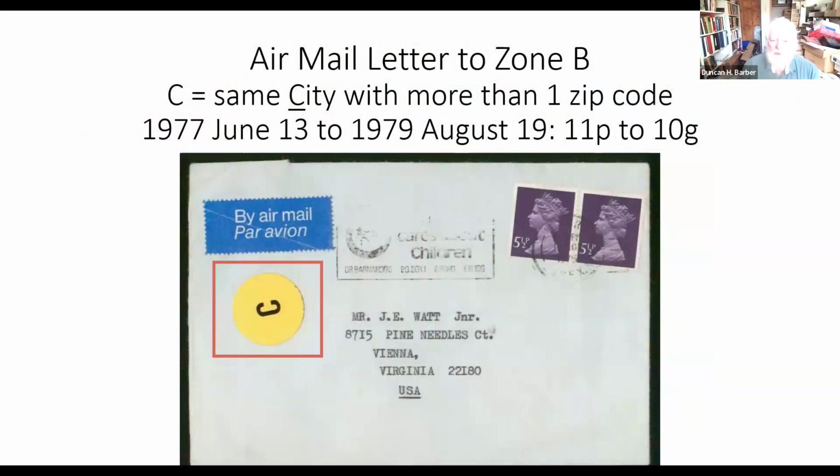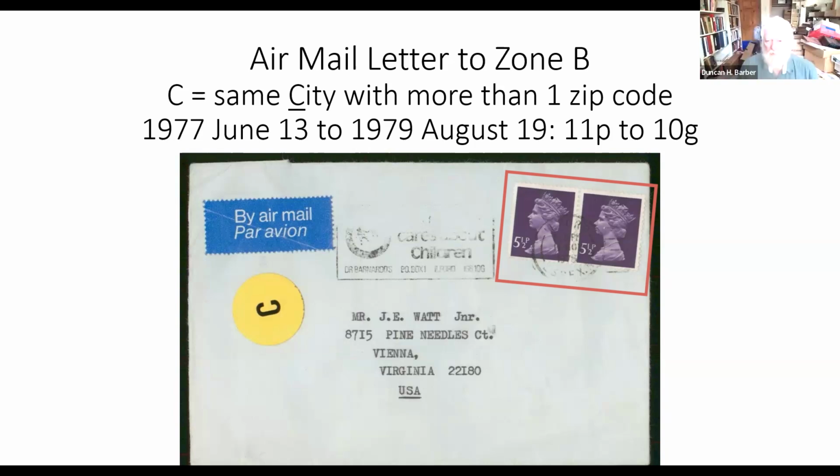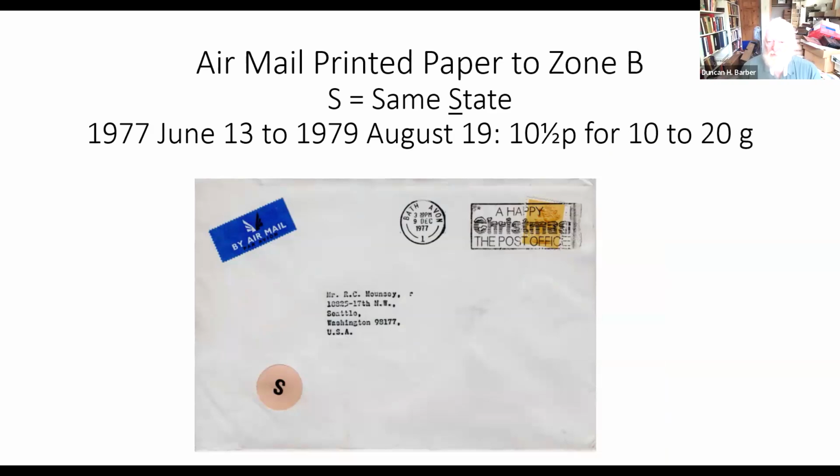This one, the C marking in yellow, is to the same city, and it has more than one zip code, and I've checked the zip code list, and yes, in fact, I think Vienna had about 11 zip codes. And it's the same postal rate, but it's a different label. This is actually a different service.